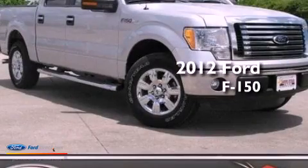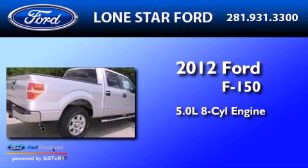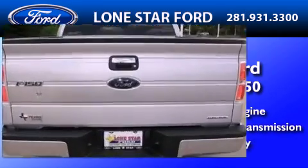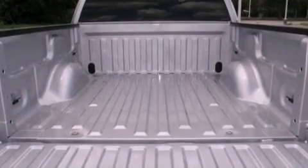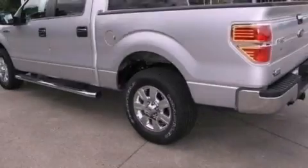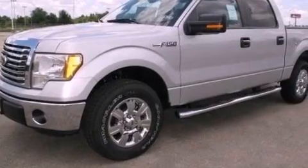This is a brand new 2012 Ford F-150. It has a 5.0-liter, 8-cylinder engine and an automatic transmission. Its top features and packages include a convenience package, a double wishbone independent front suspension, power adjustable driver pedals, a low tire pressure indicator, and traction control and stability control systems.